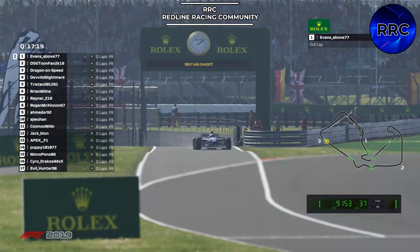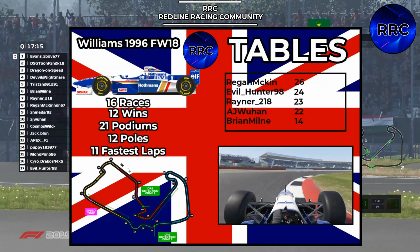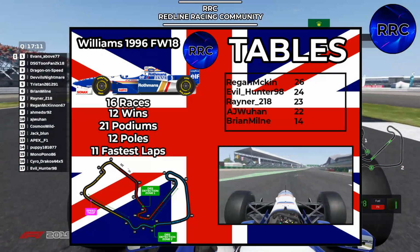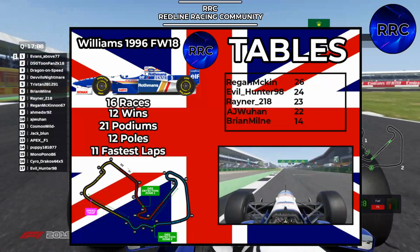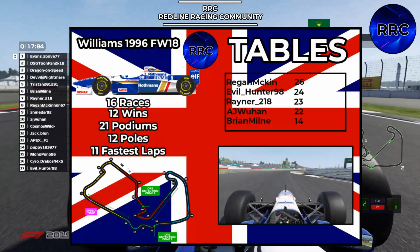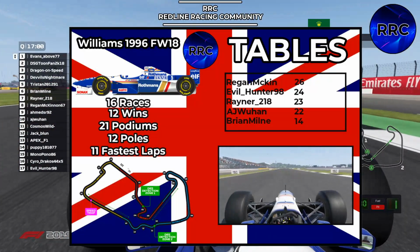As we have a stream of Williams coming out onto the track. The overlay for today. So the championship leader at the minute is Regan on 26 points, Kyle 24 points, Rayner on 23, AJ Wuhan on 22. So the top four really close, and then down in 5th place we've got Brian. Down below you can see a fast lap recorded by our own young Stinson in these cars.